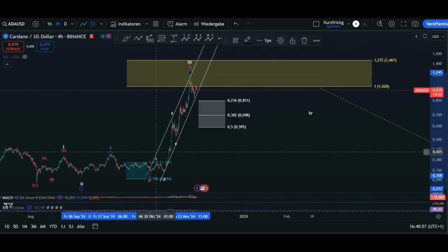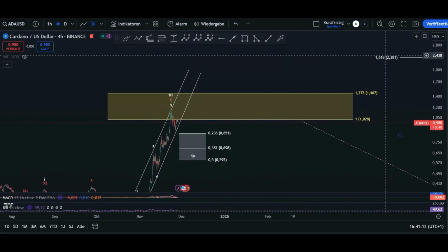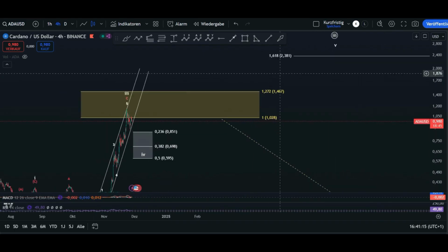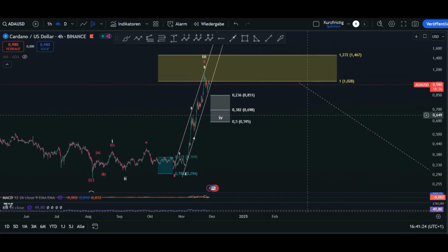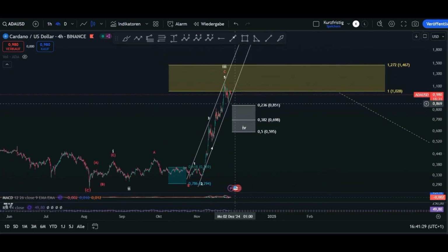However, we have first reached a target for this overarching wave C from down here, which is why it could be quite possible that we have completed the 5 here, meaning that we are now going down into wave 4, before we should then experience the next rise, which would be into wave 5, which would then again be an overarching wave 3, but we are not there yet. First, we need to complete this wave 4 here, if we are indeed already in it, in my opinion, yes.